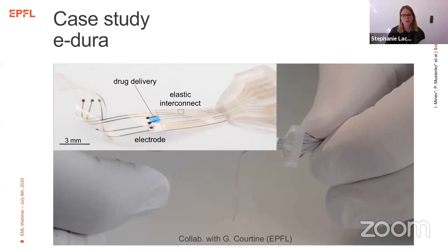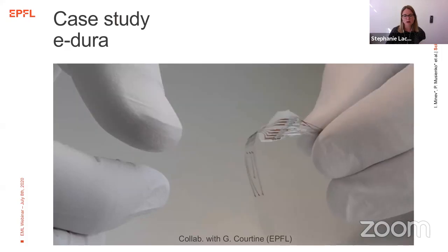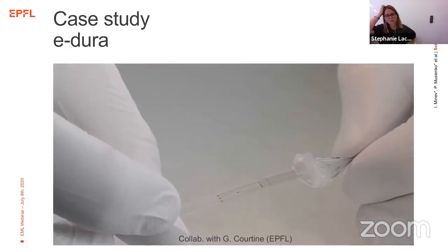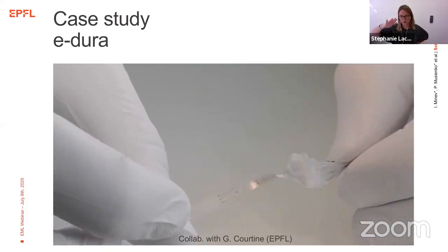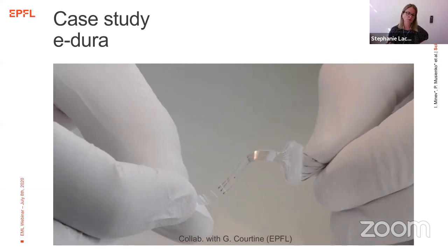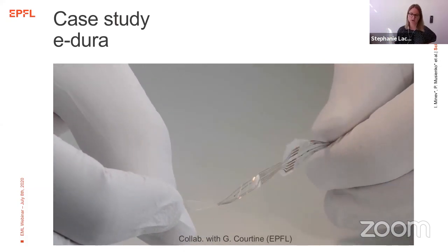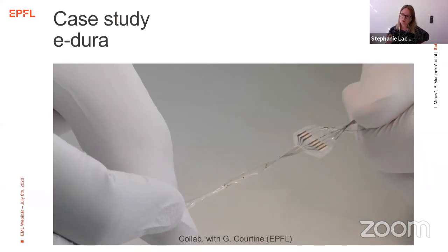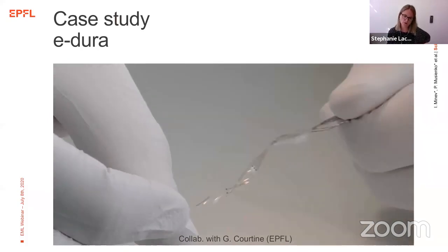And so here I'll come back to our initial concept. The microcracked gold was initially implemented to deliver electrical modulation to the spinal cord. This is work done in collaboration with my colleague Grégoire Courtine here at EPFL, who is an expert in restoring locomotion after spinal cord injury.